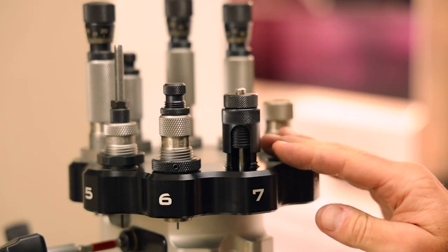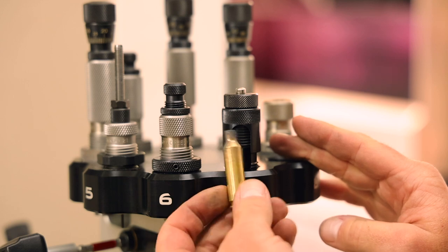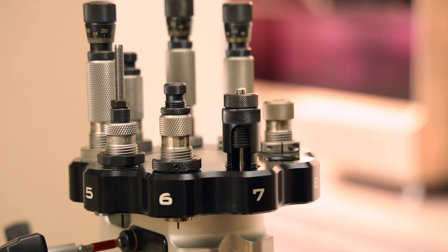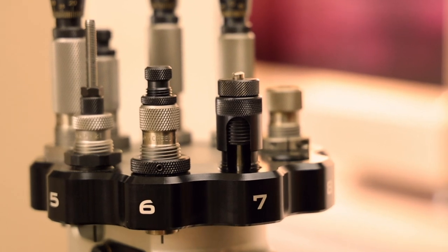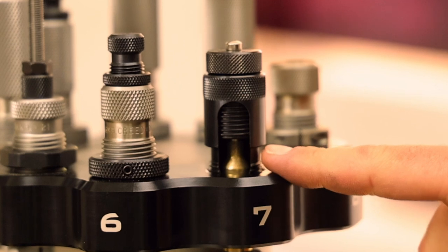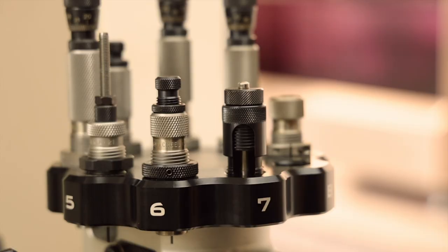All right, so here we have our expanding mandrel all set up to the right length, and now we're going to run our brass. I have all the brass pre-prepped. It's all lubed with our dry neck lube. All we do is run it up, and you can feel very slight tension. And that's all that it takes. You can see I have it almost to the top of the mandrel right before it contacts the body of it, and that's what we want. So you can feel the neck material being expanded.